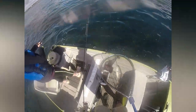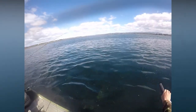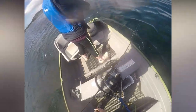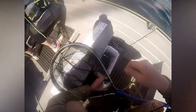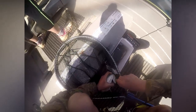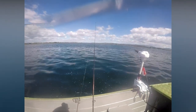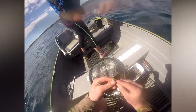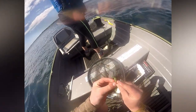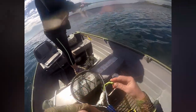Well, there's another thing that loves the striped tiger, the 2-inch, 3-inch minnow. Salmon seem to like it too, so yeah, hopefully we can get a few more of them.